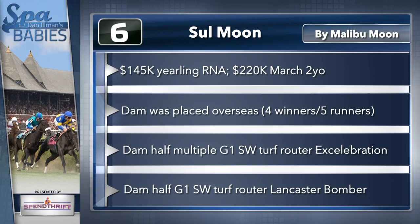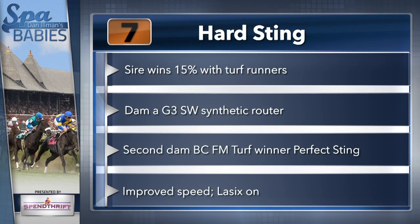Just 2 outstanding horses. The number 7 is a Stronach stable homebred, Hard Sting, by Hard Spun, good turf stallion. No surprise, being a son of the great Danzig. The dam was a Grade 3 stakes winner on the synthetic, very capable on the turf she was. The second dam, Perfect Sting, won the Breeders' Cup Filly and Mare Turf.